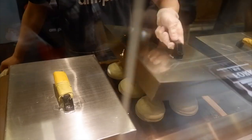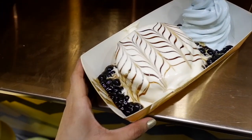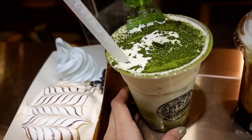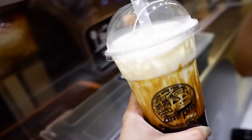Creme brulee. Yummy! Black sugar. Premium mixed blend. This is matcha milk. This is creme brulee. Sugar. Black sugar first. Cha-cha!